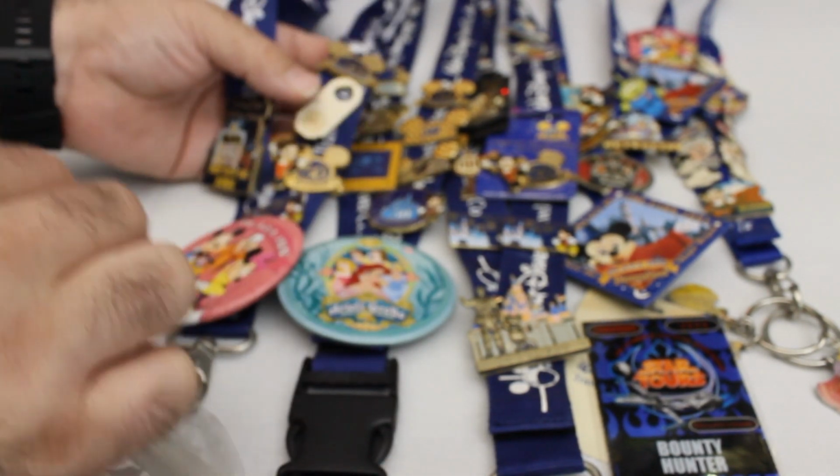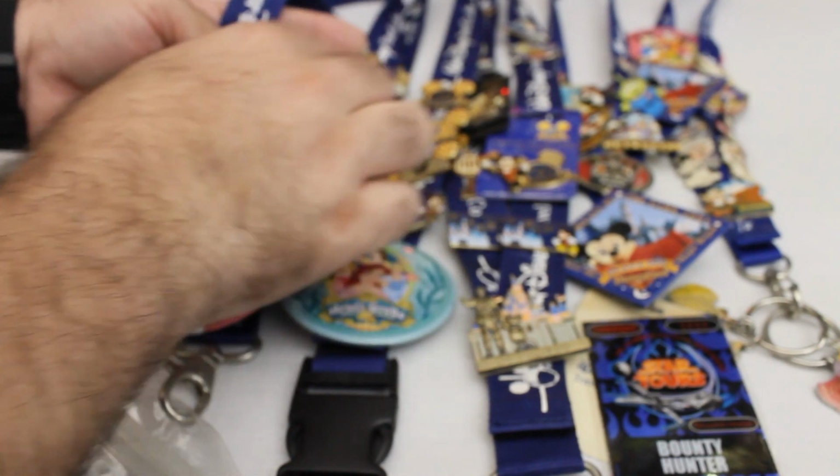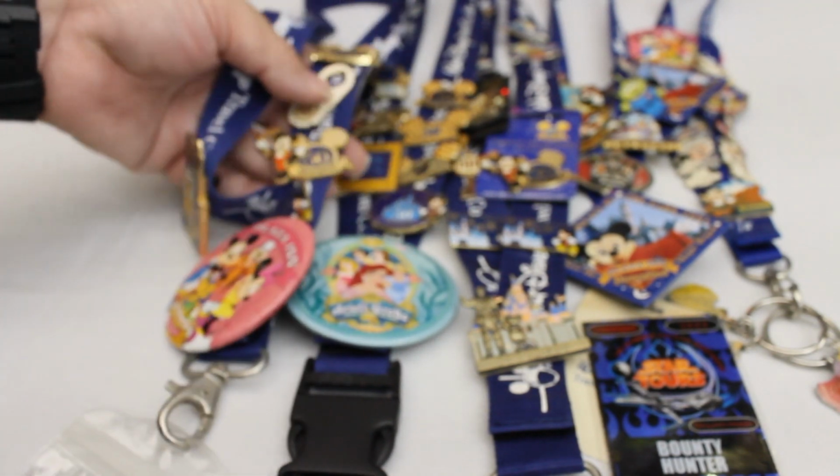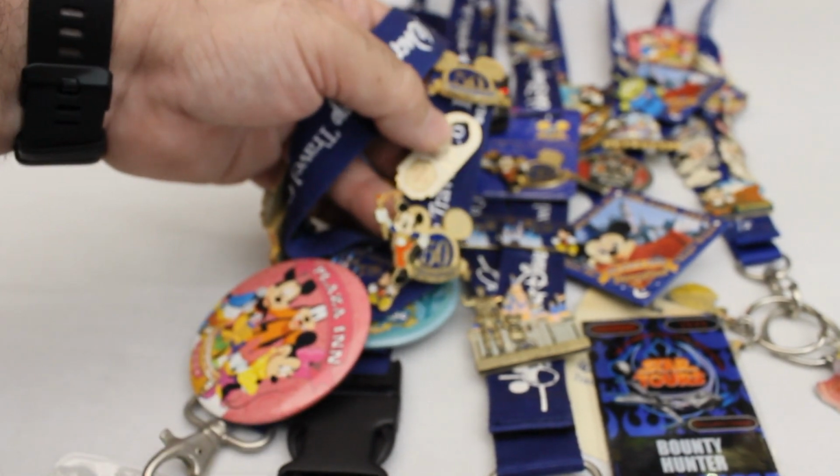But I've only got a couple 50th pins, just the ones I kind of thought were the nicest. And I wanted to, of course, not get ones that she already had because we don't need duplicates. But I've got my marching Mickey there. Let's, I guess, bring it to the center.